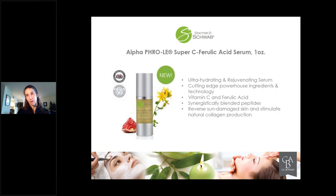Earlier, when we were speaking of using your galvanic to push serums deeper, this is one of my favorite ones for galvanic, as well as for the My Skin Buddy LED penetration aspect, because it opens those channels. And when you have those channels open, and you use the super seeperlic to go deeper into the skin, you get a more beneficial result of an already extremely beneficial product because it has those synergistically blended peptides.